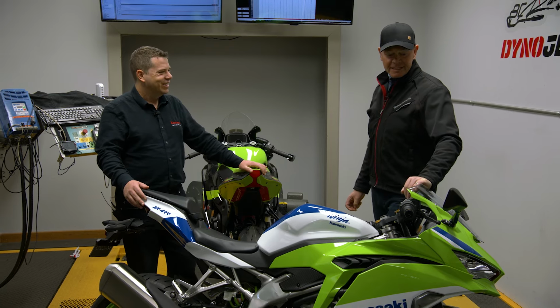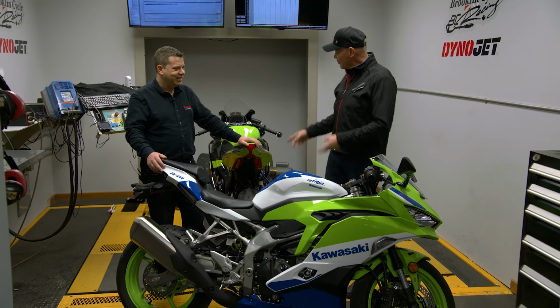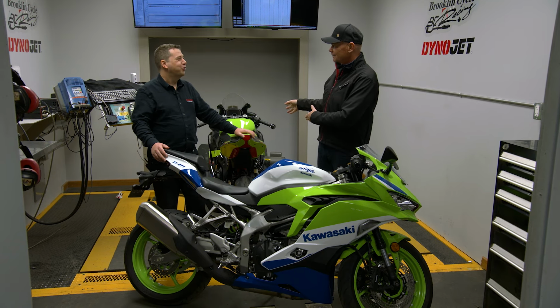Very cool. Well, I can see with things like mirrors, turn signals, if this bike is not ready to go, that one is. How about on the next segment, you tell us what it is, what you have to do to take this and make it ready for the track. Can we do that? I'm looking forward to it. Awesome.